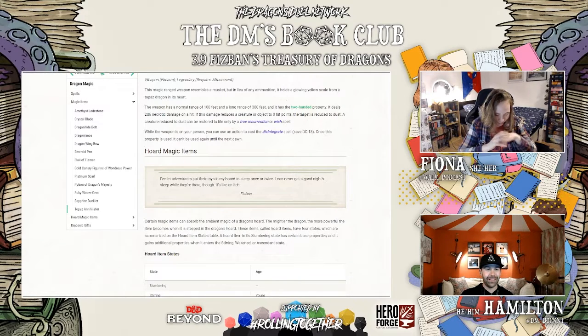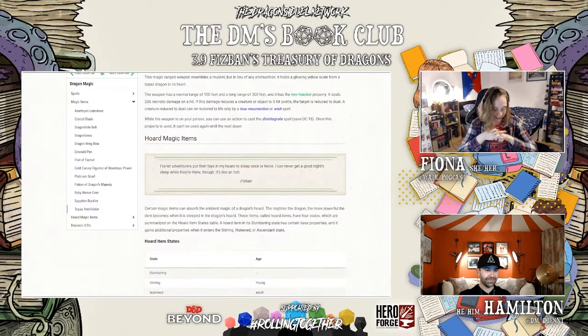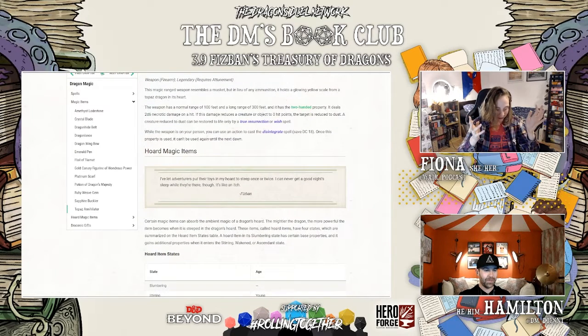I really want to find that Topaz Annihilator right now in my Strahd game. Weapon, firearm, legendary, requires attunement, obviously. But yeah, very, very cool. And obviously there's other ones as well.